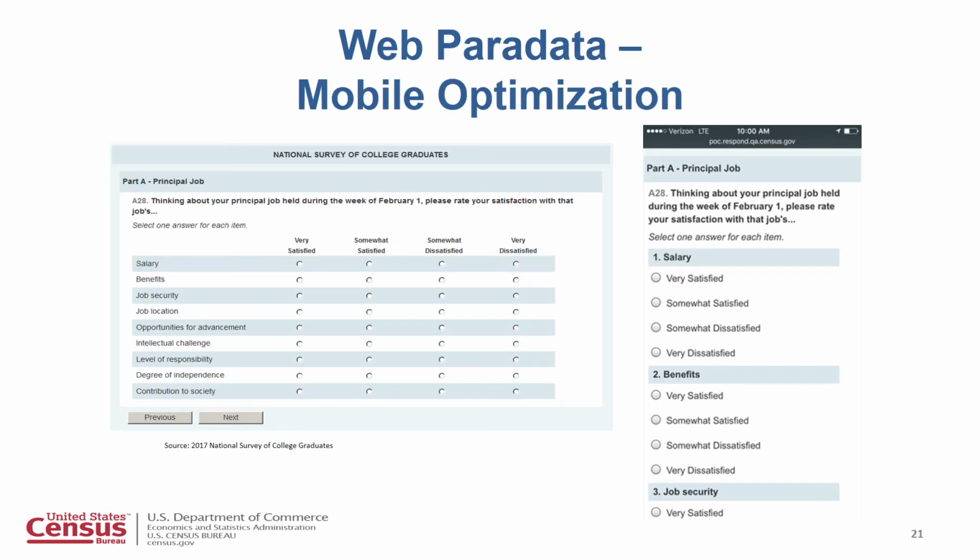The first thing that we noticed was that there were really high breakoffs for smartphones. And this was largely because originally the screen was not optimized for mobile devices. So take the screenshot on the left. It's a satisfaction grid. Originally when this was displayed on mobile, it was shrunk down so you could see the entire thing on the mobile screen. So it was barely legible. In order to select any of the radio buttons, you had to zoom in. And then once you zoomed in, you couldn't actually see all the options that were available to you.